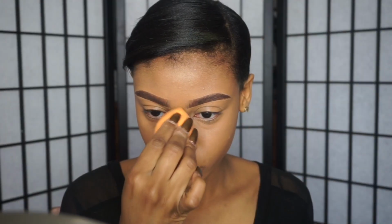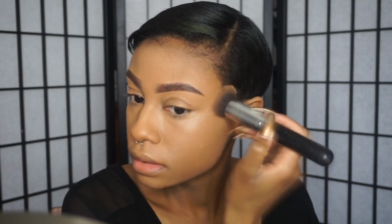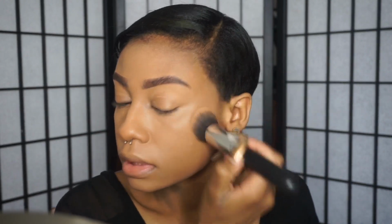And whatever is left on my sponge, I put it on my forehead, because I don't really like to highlight my forehead, so I just take whatever's left on the sponge. And then I like to go back in with my foundation brush to blend out the edges of the concealer, so everything looks nice and seamless and blended.